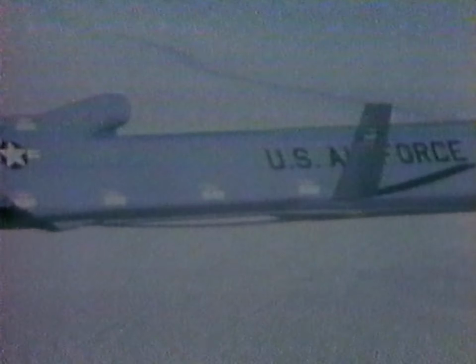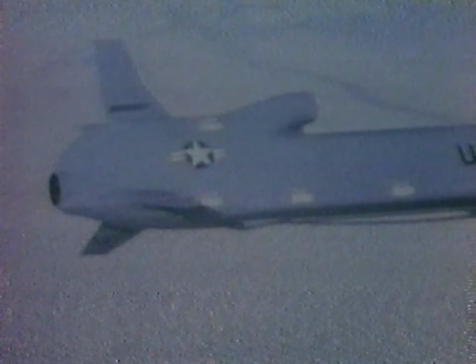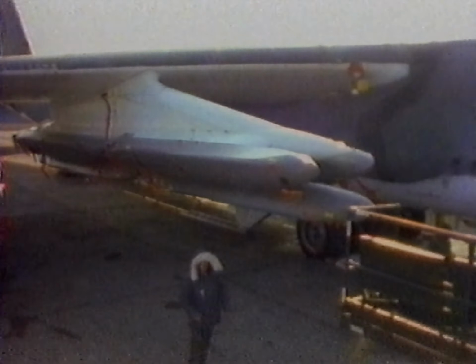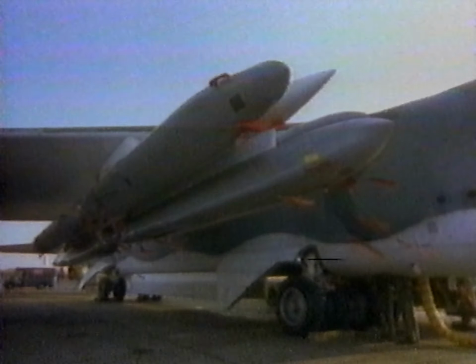The ALCM's range of more than 1,500 miles and low radar cross-section give the Air Force a weapon that can be launched over non-hostile territory and still reach major targets. It is carried by the B-52 bomber and is compatible with the B-1B long-range combat aircraft. One B-52 bomber is capable of carrying 20 ALCMs.